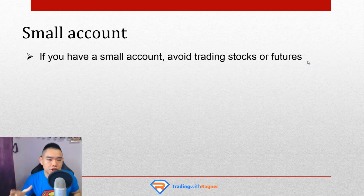So my suggestion is that if you have a small account, number one is to grow the size of your trading account, maybe through savings. Or number two, consider trading the FX markets where you can trade nano lots, micro lots, right? Where you can really better manage your risk because they allow you to buy fractional size in the FX markets. Otherwise, right, you want to be aware of your limitations because of having a small account.